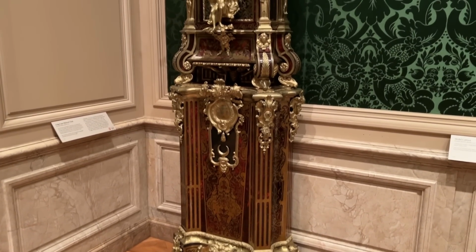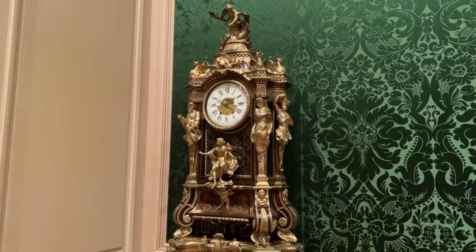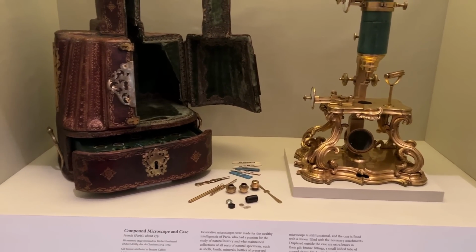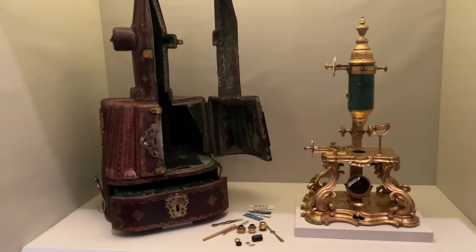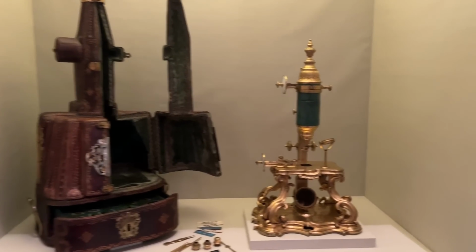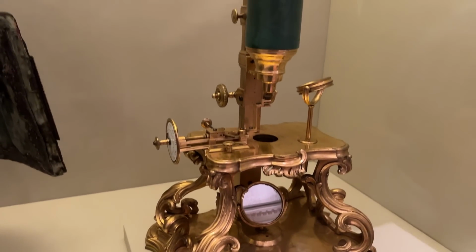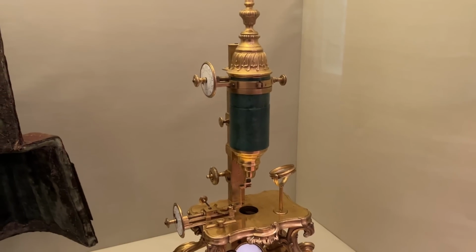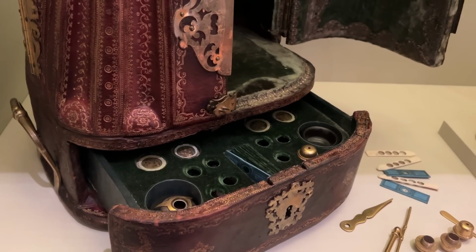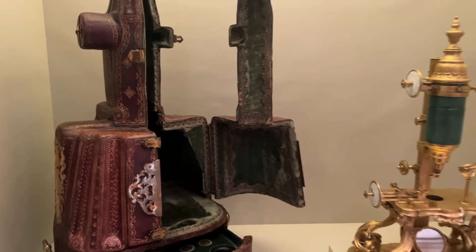It could be that one too. Or that one too. How do you even look in to see what it is? A compound microscope encased, from 1751. The microscope is still functional. Wow. And here's the case with all the pieces. That's cool.